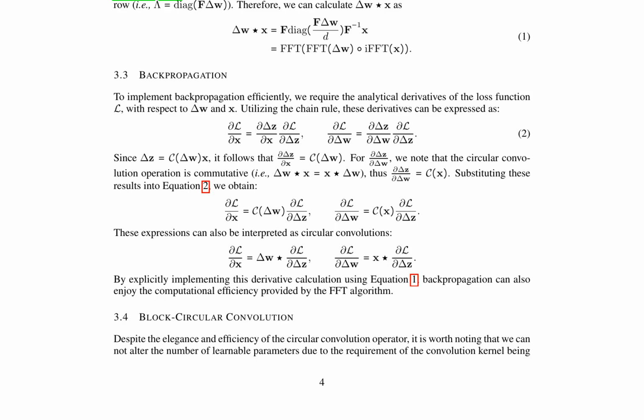The authors discuss the circular convolution operator, its equivalent circulant matrix, and its calculation in the frequency domain. They leverage the circulant structure of C, increment W, to achieve efficiency, diagonalizing it by the Fourier basis. The authors also derive the analytical derivatives of the loss function L with respect to increment W and X, utilizing the chain rule and commutative property of circular convolution. Finally, they introduce blockwise convolution for controlling the number of trainable parameters and analyze the computational complexity of C3A.